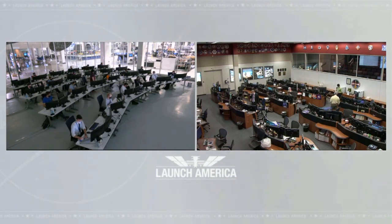All right, this is the team from Hawthorne. We are just under 2.5 minutes from this next burn. It's the close co-elliptic burn. This will be the third out of the 5 that we're looking to do on our flight up to the International Space Station. We've done 2 of them successfully so far, and this will be the third.